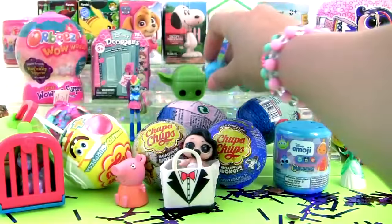Paw Patrol. Another little bump car. Flyer and stickers.